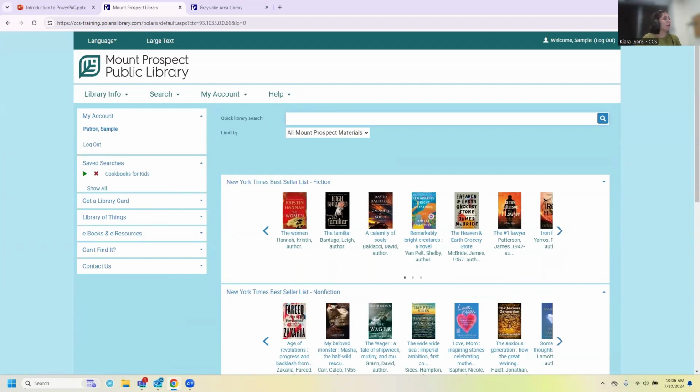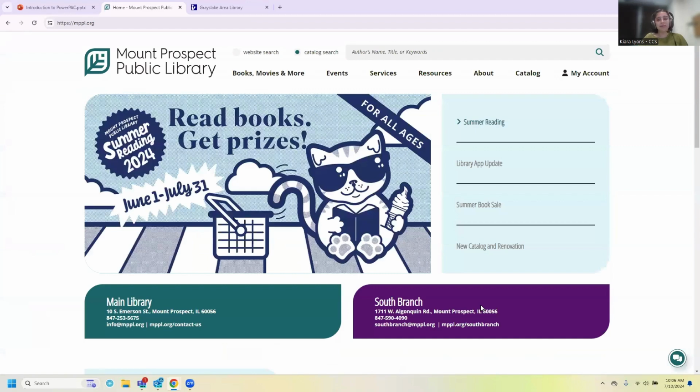All right, next we have our catalog home, which is this home page. We start off with our library logo up at the top. And if you click on it, it'll link back to the library's website.